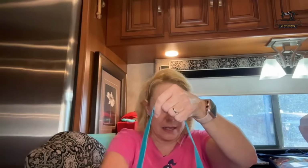So I got that. And then I'm getting a couple of Stripology rulers from one of my viewers. She had a shop. She closed the shop and she had these couple left over and she offered them to me at a discount. Please show the name of those applique pieces again.